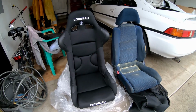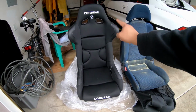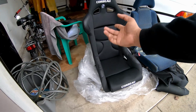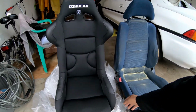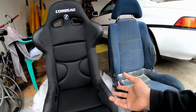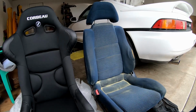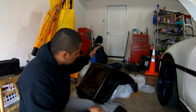So for those who are curious, pretty much the biggest difference between these two is the fact that there's a couple actually. This is fixed back, so there's no ability to recline it like this one. And then the other thing is the simple fact that the bolstering is a lot more aggressive, so it's going to hold me in better when I'm doing my autocross track days versus this, where I really have to brace myself.